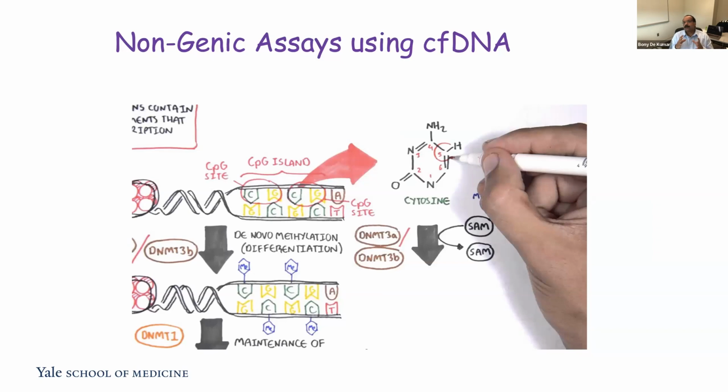This was one of the very obvious applications of cfDNA when the cfDNA field was evolving. But very recently, or rather, in the last 20 years, there are many assays that are based on non-genic features of cfDNA, which are not based on variants or those kinds of things.